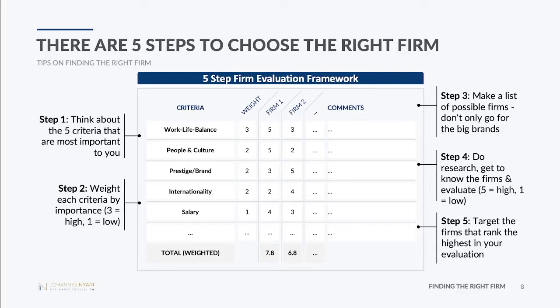Step number 4 is that you then do the research and try to find out how you can evaluate those firms. So maybe you do internships, maybe you talk to people, maybe you meet those companies on career fairs. It doesn't matter how you get to that evaluation. It's just important that you have some kind of reference that will help you to make this evaluation. And step number 5 is finally that you target the firm that ranks highest in your evaluation. And those are the 5 steps that I applied for myself.